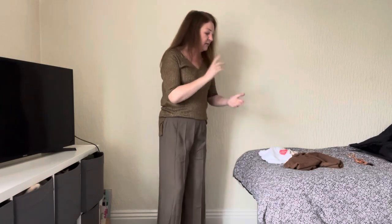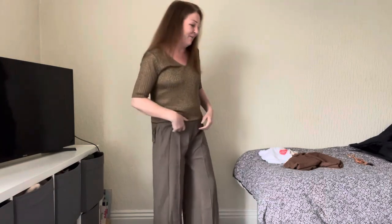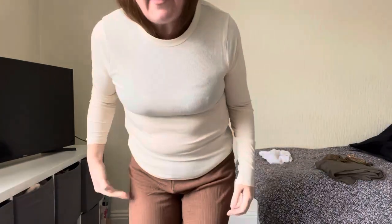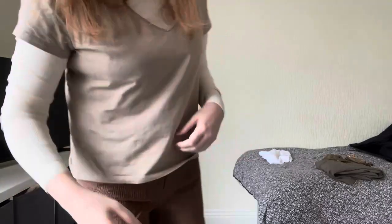Right, I'm going to try the brown trousers with the cream top before I try on my PJ t-shirt, you know what I mean? Right, I'll try those on now. Okay, I would never wear this like this. I want to wear something over the top. In fact, let's see what I can wear over the top. So like this, do you know what I mean? So maybe not with a V-neck, but with a round neck t-shirt over the top, to make it more of an autumn outfit.